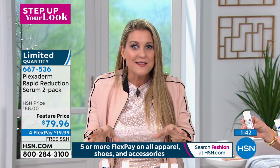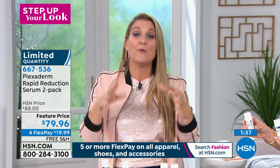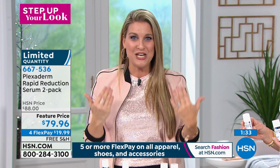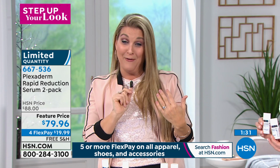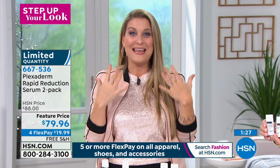And then when you're applying the makeup, here's the other key: don't tug and pull. I mean, you don't really want to be doing that anyway, but think of it like this. Plexaderm is an invisible shield, right? That only you know about if you want. So we don't want to break that shield. We want to keep everything in place.